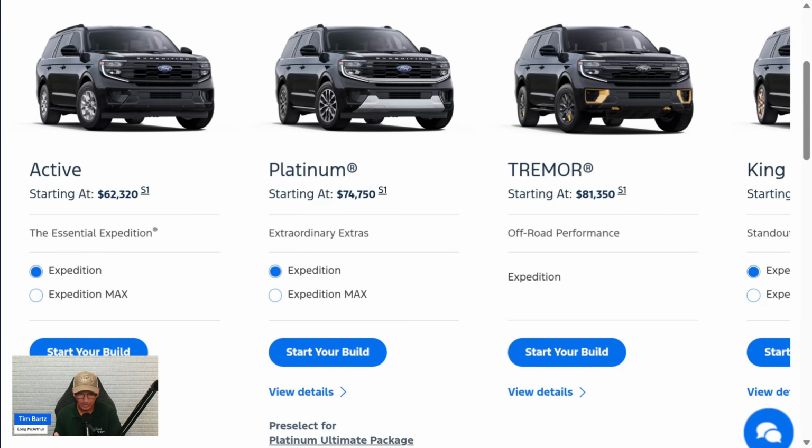Also, the Ford security package is going to be new for this year. So that is going to be included on about every trim level, really. Wireless charging pad is no longer going to be on the Expedition. So it is gone. So not available. Just so you're aware of that. And then let's see what else.